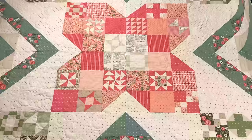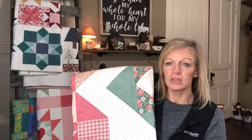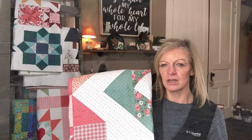The green in Lella Boutique's line is a little more tealy color, not the bright minty color. But a beautiful, beautiful fabric line, really cute. So the pattern is set up in a booklet, and it's set up in 10 months. So you could use this as your own quilt along for the year of 2024 if you want to. So Rose in Bloom is the name of the pattern.